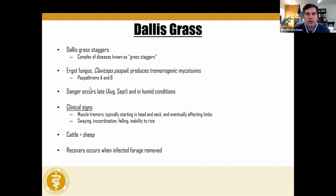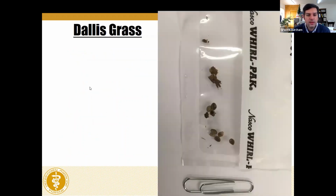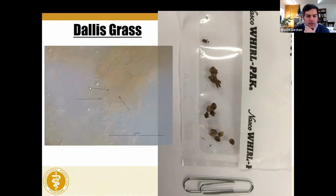One of the animals was dead and sent to me, which is how we made the diagnosis, mostly based on seeds within the rumen. This is what the seeds look like. I was kind of unfamiliar with how they looked, and sent them off to the plant diagnostic lab in West Lafayette, and they indeed came back with paspalum. And if you look inside the seed heads, those arrows are pointing to hyphae or fungal growth within those. So we did demonstrate some fungal growth within those, and based on the clinical history, I think that's what we had at this particular farm.